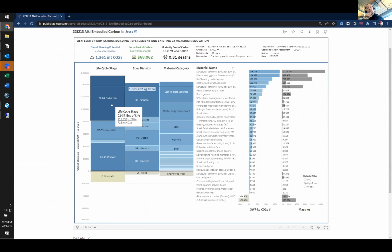We've only been using this, I want to say, for a month on this Alki project. We haven't been using it on all the projects in the office yet, but it's really allowed us to look at each material, each life cycle stage in a visual way. You can see everything in blue here is global warming potential. On the left here, it's kind of like a tree map stacked bar chart that's organized by life cycle stage, spec division, and material category.